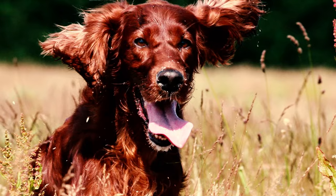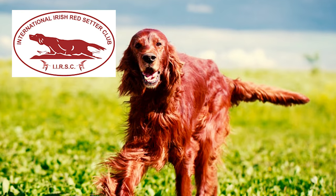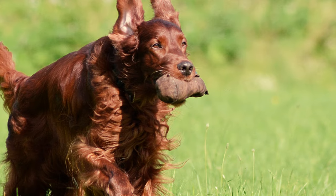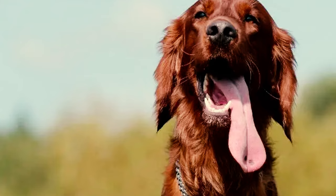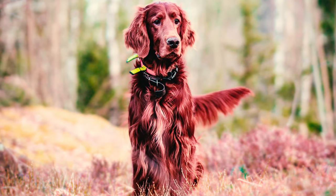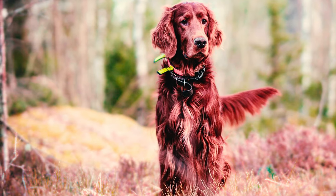Number 22. The modern Irish Setter's breed standard was initially established by the Irish Red Setter Club in Dublin and approved on 29th of March 1886. It featured a 100-point scale, allocating points for specific physical attributes. While the point system was eventually discarded, the standard with minor alterations remains largely unchanged in most countries where the breed is formally recognized.